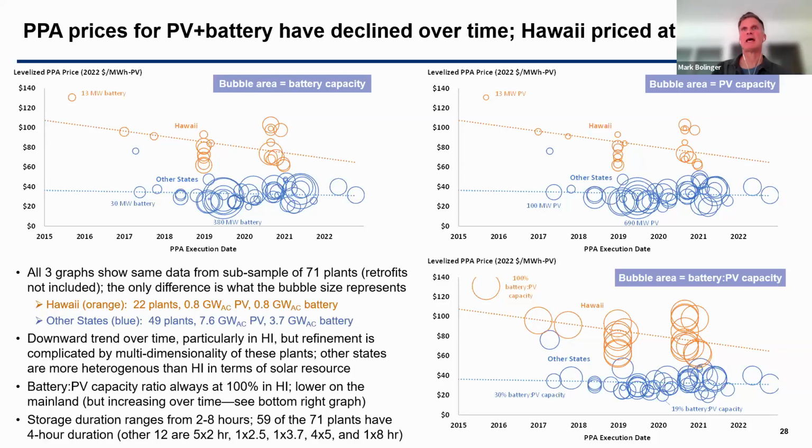And what you see is that Hawaii, which is shown here in orange, is clearly priced at a premium over plants that are on the mainland. And Hawaii also has more of a downward price trend than we see on the mainland, where the trend is pretty flat. And both of those things could be partly due to what the bubble size represents in this case, which is the storage ratio or the battery to PV capacity ratio.